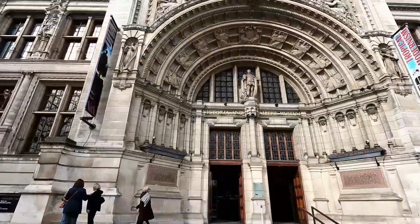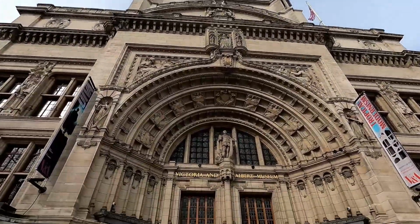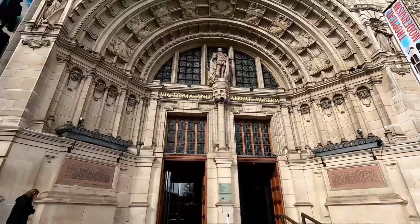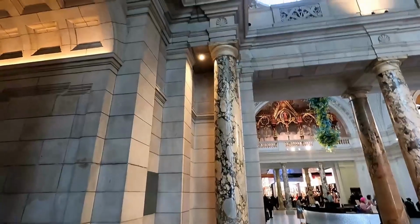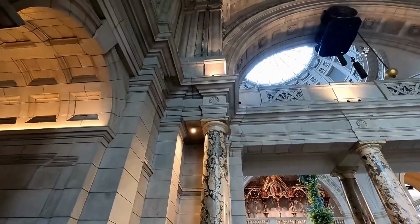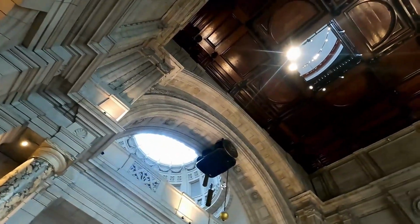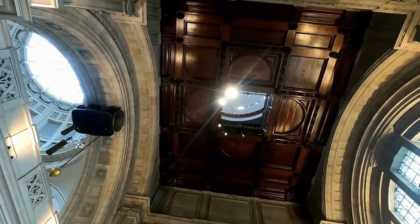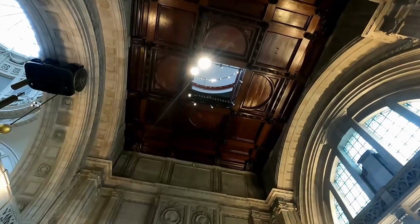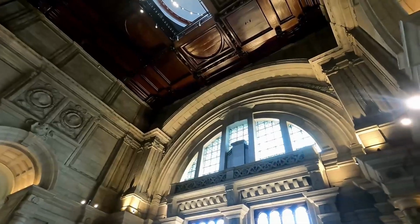So, we made our way to our destination, the Victoria and Albert Museum. Look at this for a grand entrance. Let's take a look inside. Oh man, this is just the porch, the foyer, as they like to call it. We've walked about 3 steps in through the front door, and look at that panelled ceiling and all this gorgeous stonework, leaded lights. It is incredible. The detail, it is fantastic. I was well impressed, and we hadn't even got inside the building.